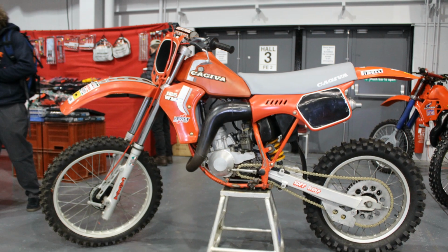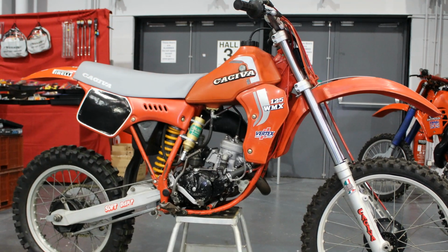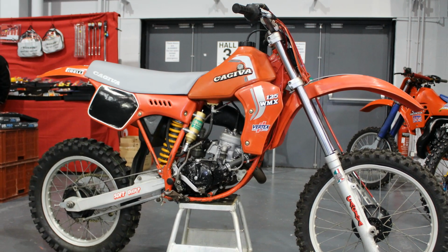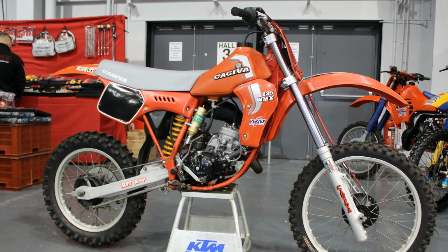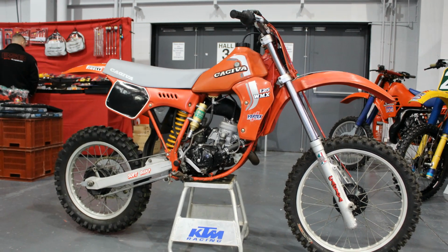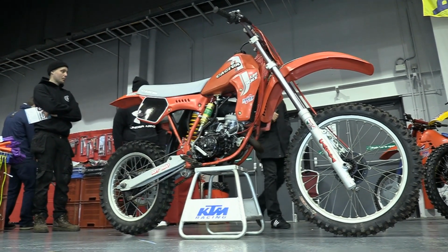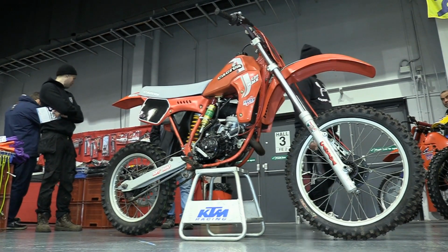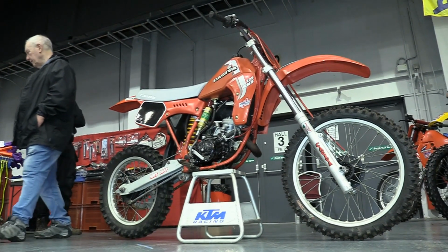Now, Cagiva Motorcycles is yet another one of the many smaller Italian motorcycle companies that was founded by Giovanni Castiglione back in 1950 in Varese in Italy, who actually started out by manufacturing very small metal components, and it was Giovanni's sons Claudio and Gianfranco Castiglione who then went into motorcycle production in 1978. And by 1979, they were producing thousands of units per year, with 8 models, all powered by two-stroke motors.